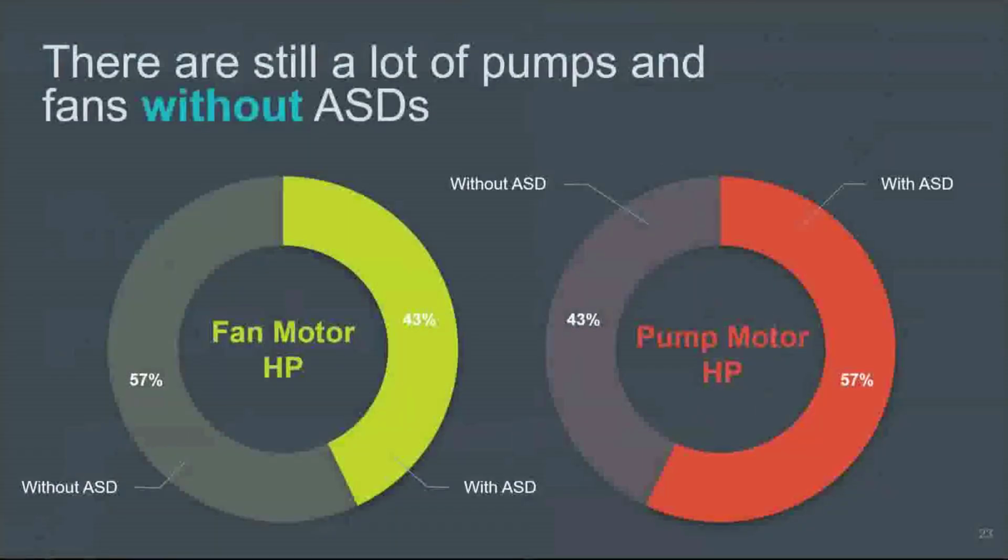So there's still a lot of remaining potential for ASDs. Our model shows that 57% of the region's industrial fan motor horsepower stocks are not equipped with ASDs. That's almost 700,000 motor horsepower as of 2021. And on the right, for pumps, that portion is slightly smaller, but it's still significant. About 500,000 pump motor horsepower in the region are still not equipped with ASDs.